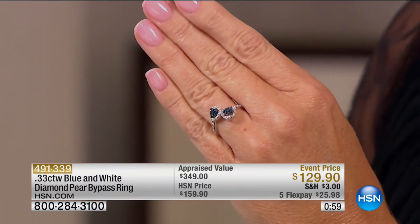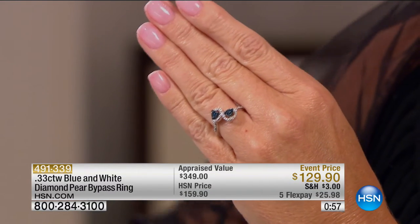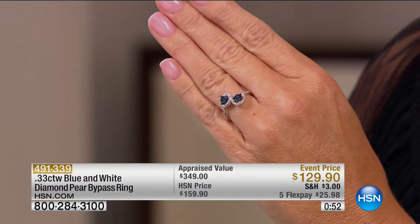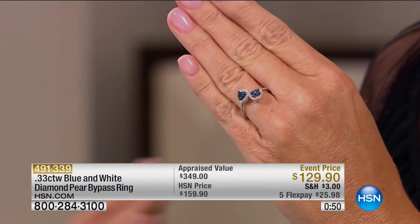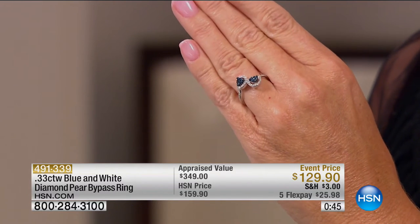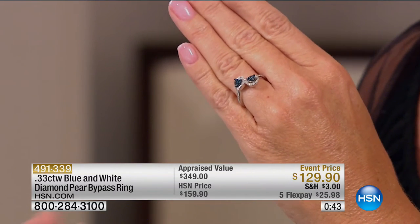And having a wide variety, once again, in this final minute, of sizes, we have 5 through size 10. It becomes that versatile piece, that go-to signature style that you're known for. And this is HI color, which is near colorless. It's I1, I2 clarity. It will take your breath away.